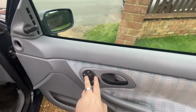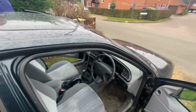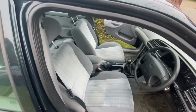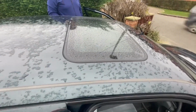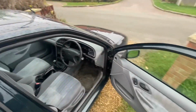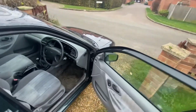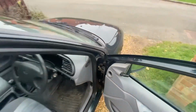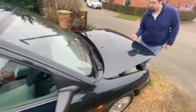So you've got electric front windows, manual mirrors, and manual rear winders as well, and the tilt and slide manual sunroof. Yeah, and it doesn't leak. I've heard from a few people that these can leak, but this thing surprisingly is bone dry everywhere. We'll just have a quick look under the bonnet. If you can just lift that up, assistant. The wheel trims are the same all the way around.